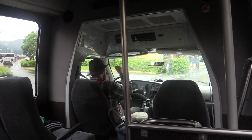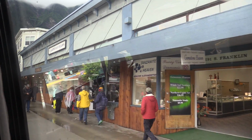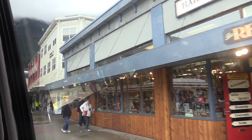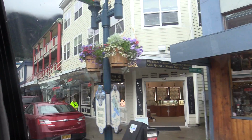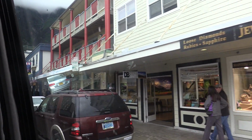So now as we're driving down here, this is Franklin Street, the main drag we've been on. This is literally where Juneau started, because the mountainside used to come down to the curve here. Basically, this curve was the mountainside, and where we're at right now was water. So we should be floating right now.